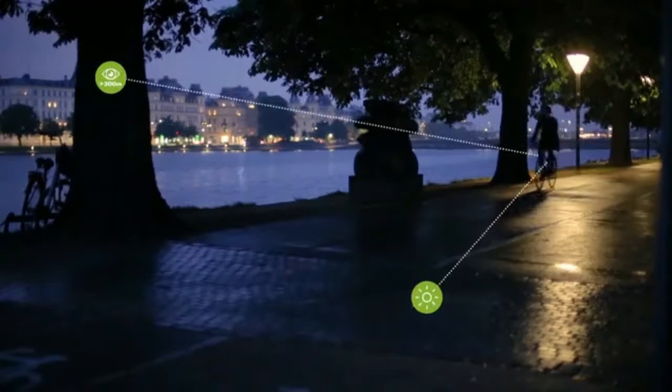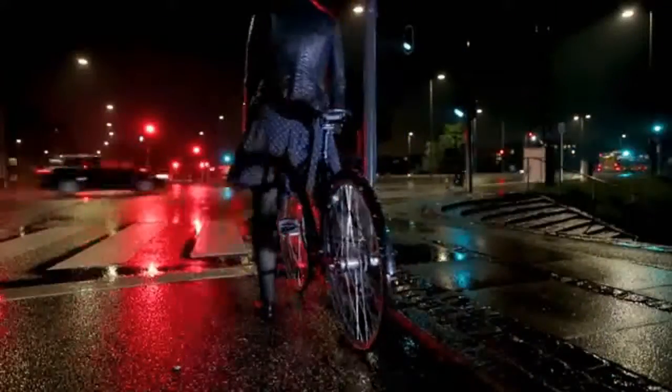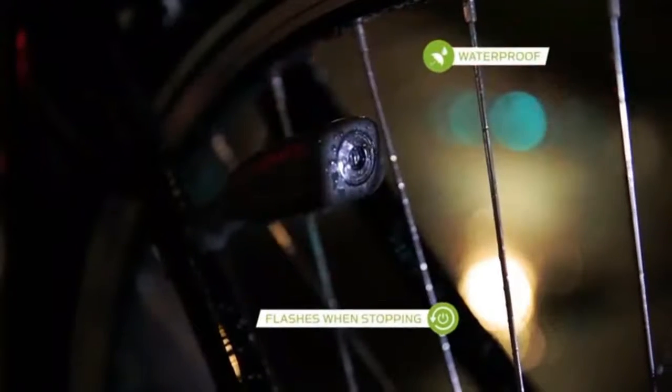Most importantly, the light platform has been upgraded to provide high light intensity and good side visibility, while the Repower technology keeps you safe even at a standstill.